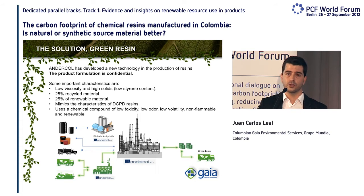Undercoal has developed a new technology in the production of resins. Some important characteristics of the green resins are low viscosity and high solids. That's what the customers look for. They use at least 25% of renewable material and at least 25% of recycled material. They mimic the characteristics of DCPD resins, or act just the same as DCPD resins. They use a chemical compound that has low toxicity, low odor, low volatility, is non-flammable, and is renewable.